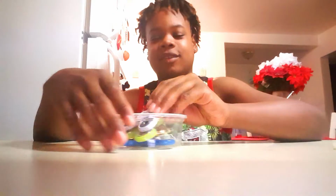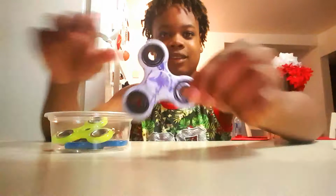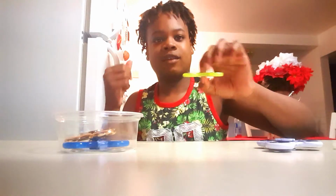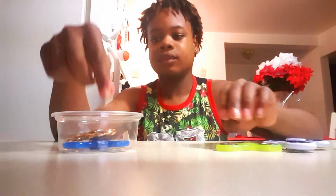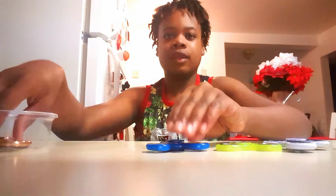And so I'm gonna show you my fidget spinners. I have this one with these leaves on it. The quality. I have this one. It glows in the dark. This was my first fidget spinner. This one glows in the dark too. And I just got this one. It's gold. It's not real gold, obviously.